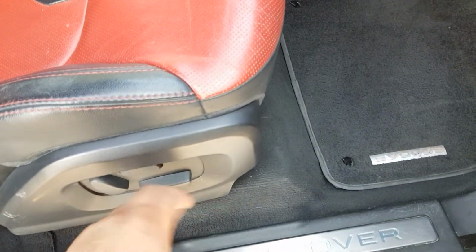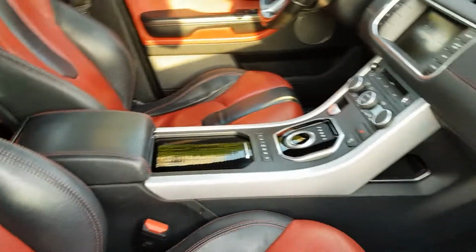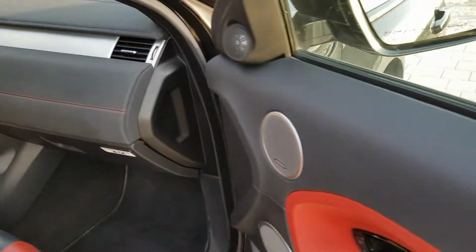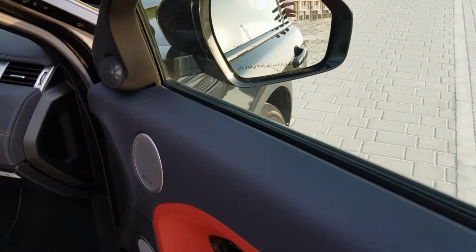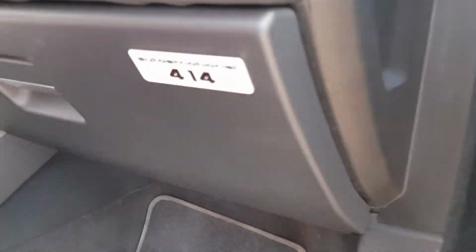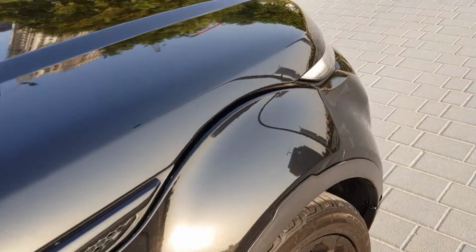All electrics, of course, to say the least, on these dynamic Range Rovers. Lovely, lovely vehicle. I mean, the color scheme on this, and again, upgraded Meridian sound system, tweeters there as well. And of course, it's Autoemotional vehicle number 414, so we're definitely climbing up the ranks.